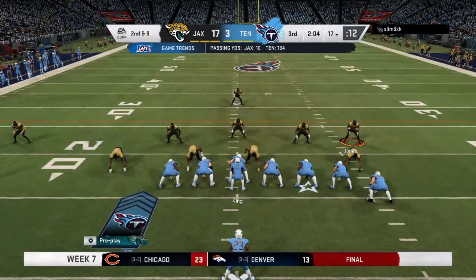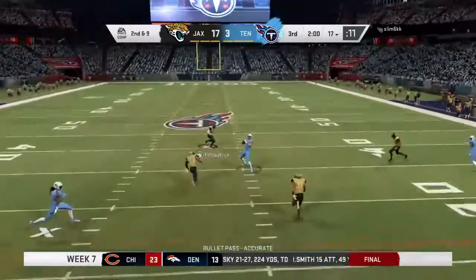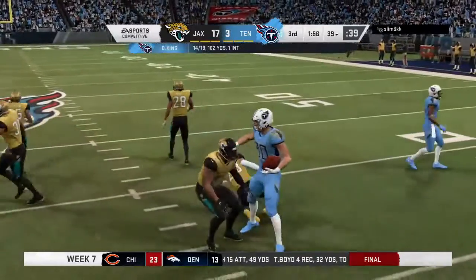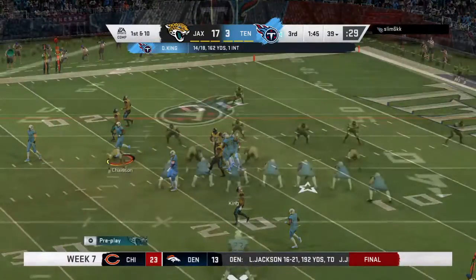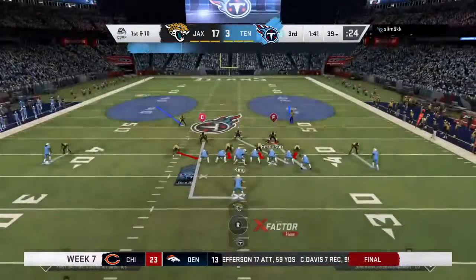44. Mike, 44. Now King looking to throw on second down. Over the middle, he's got his tight end Ingram. And mark him down way up close to the 40 at the 39. 22 yards there, a first down.